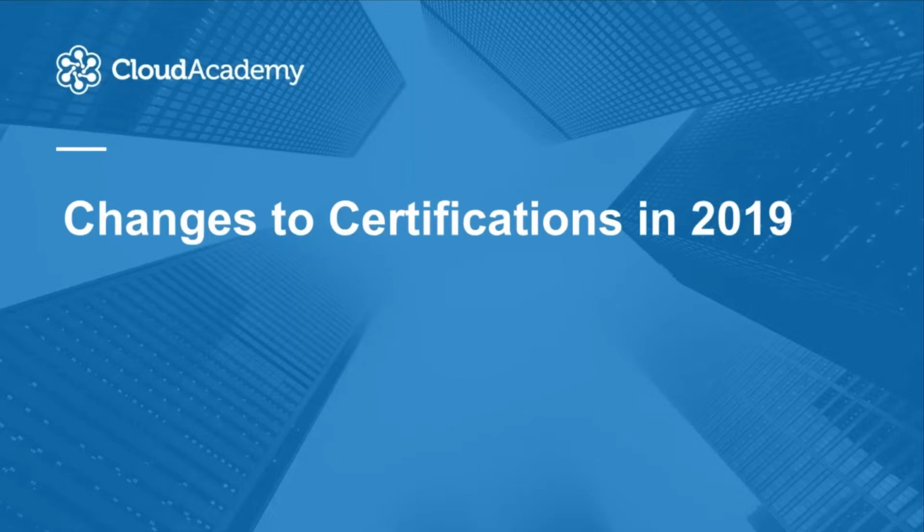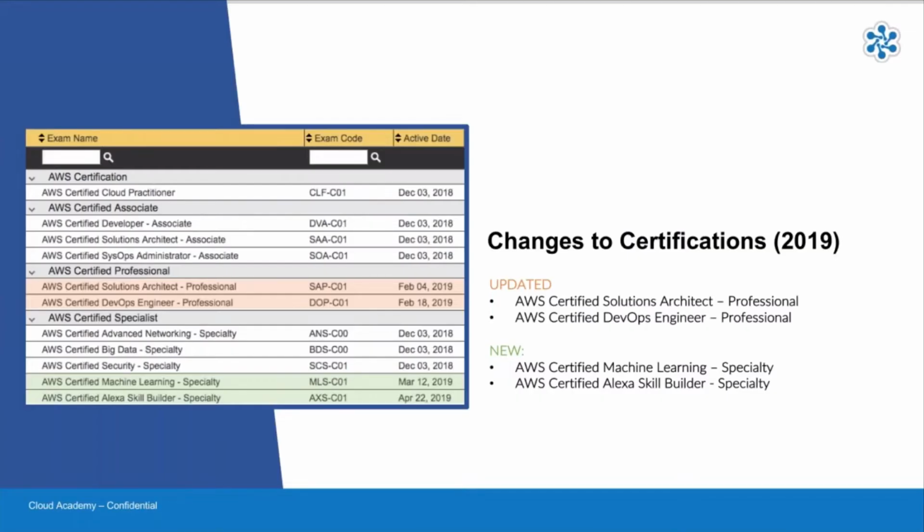So what are the changes to the certifications that have happened so far this year? Well, there are 4 changes that we're going to be looking at today. Both of the professional level certifications have been updated. So it's the AWS Certified Solutions Architect Professional and also the AWS Certified DevOps Engineer Professional. These were existing exams, but they've updated them with new content just to keep up with the continual flow and development that AWS create within their environment of new services, etc., and features.